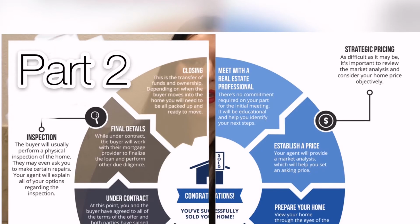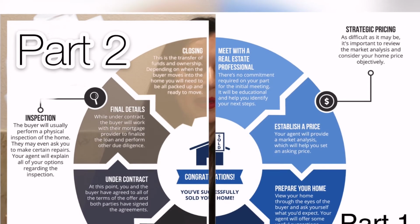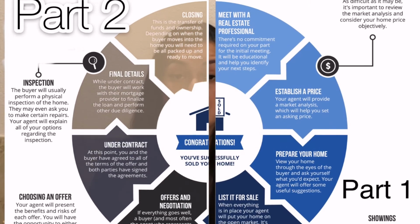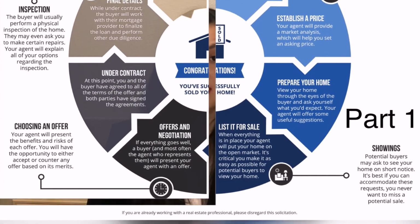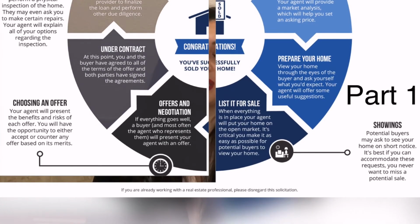Seller's roadmap. In the first part, we covered first meeting with a real estate professional, then establishing a price for your home, third step to prepare your home to be listed, and then fourth to actually list your home. In this video, we'll be covering reviewing offers and negotiation, selecting a buyer and going under contract, and then closing.